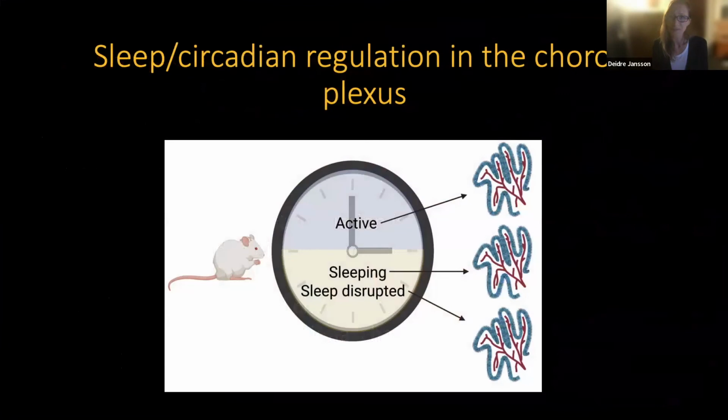So I designed a fairly simple experiment where we collected choroid plexus tissue from young, healthy adult mice at different times of day. Either midway through their normal active period, so the middle of the night, or midway through their normal resting period, either if allowed to sleep or if we fragmented their sleep. And then we collected the tissue and submitted it for RNA sequencing so that we could get a profile of gene expression and how it was different between these different states.